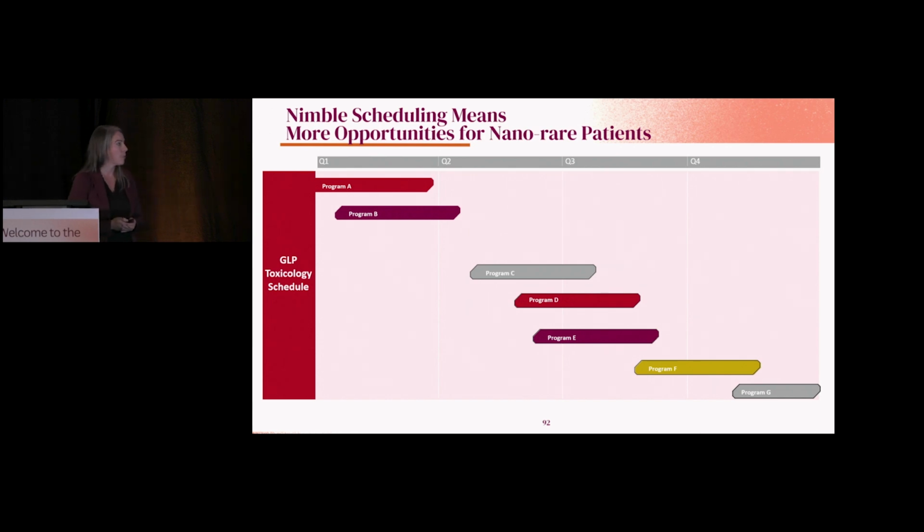This is so critical for so many of our patients. So here is an example of our toxicology schedule for a given year, where you can see at the beginning of the year we have program A that has started, program B that has also started. Both programs are going very well in the GLP tox. However, at some point we get data from our lead ASO on program B that makes us question whether this was really the best ASO and is it still appropriate to continue with this ASO.